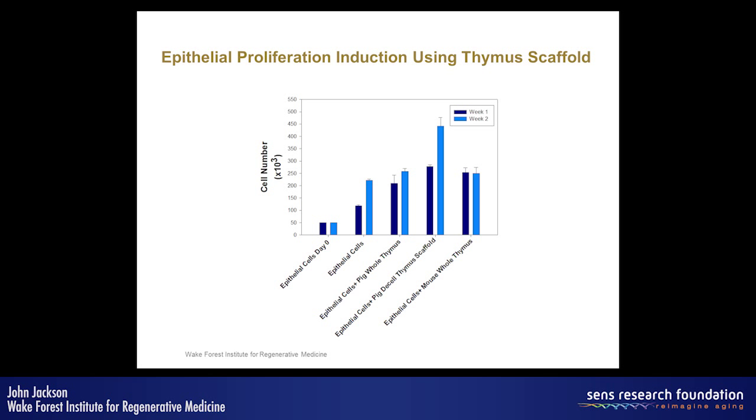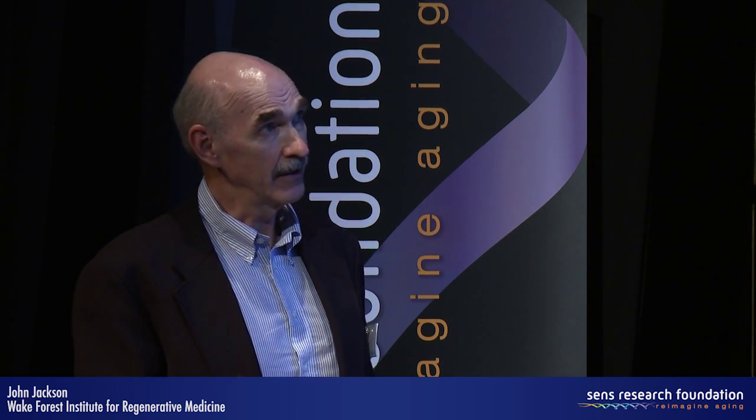And if you add that to two-dimensional cultures of epithelial cells, and you plate the epithelial cells, after 1 week the epithelial cells do undergo proliferation, but in the presence of the scaffold or cryomilled material from the thymus, we see an enhanced proliferative response. And after 2 weeks, the decell thymus scaffold actually gave us the best results. We're not sure why we didn't continually see proliferation after 2 weeks with the whole thymus from pig or from mouse. It may also contain some inhibitory activity for proliferation. We have to actually look at this a little bit closer.